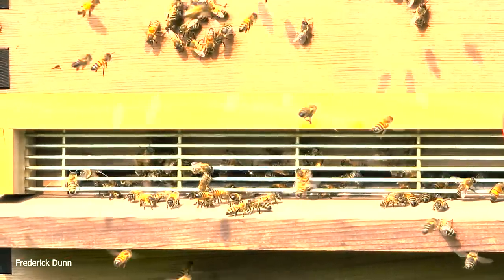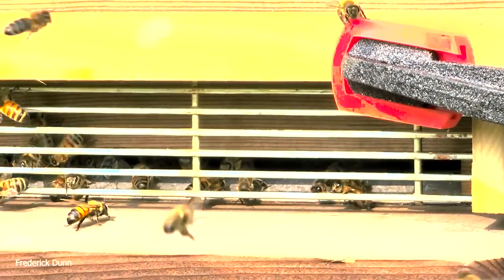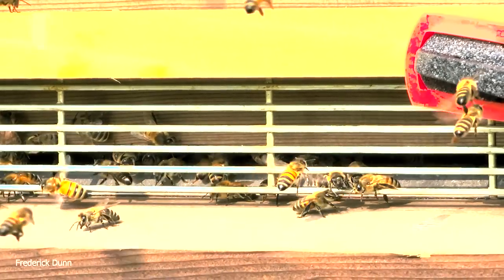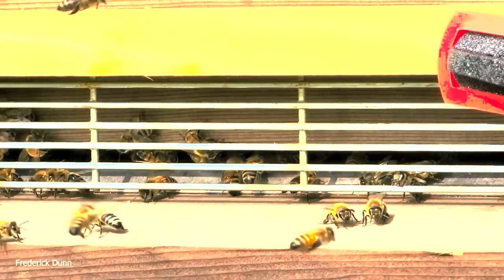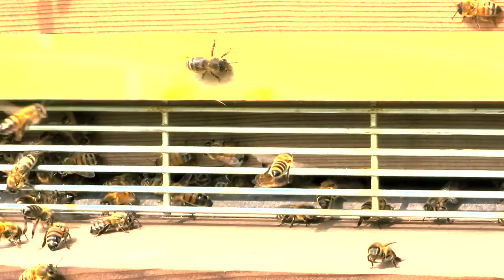This is a newly installed swarm of honeybees. That's why we had to put in a new beehive, because we're out of hives. They're all full right now. This is a queen excluder on the front. And the reason for that is, if you listen to the bees, they're pretty excited.